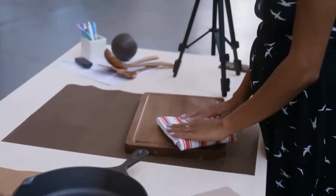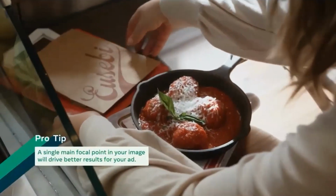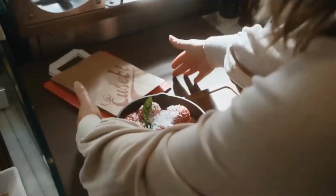We're being intentional with our props. We want to use a few here, but still allow a clear focal point on the delicious food. It's all about balance. Remember, sometimes less is more.